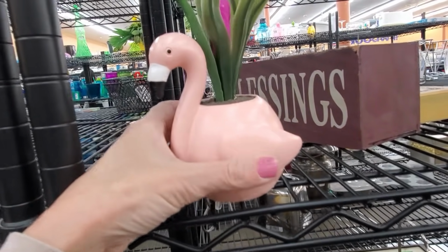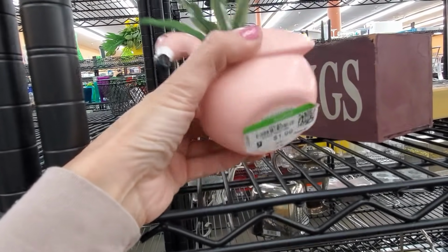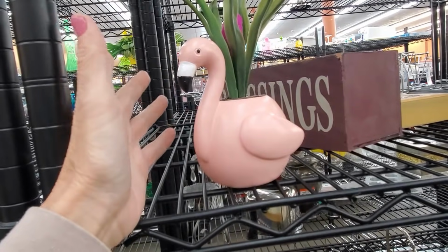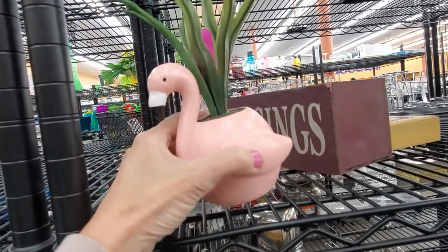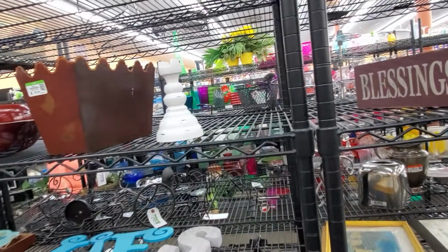Oh, he's wood. Oh, he was only $5 to begin with. He'd be a good giveaway, actually. How much is he? $2.